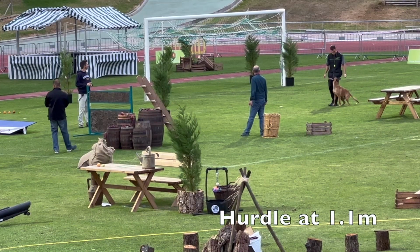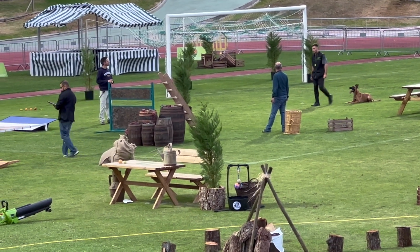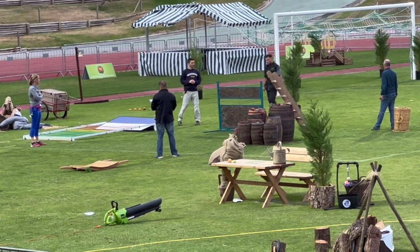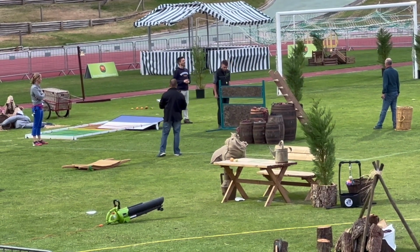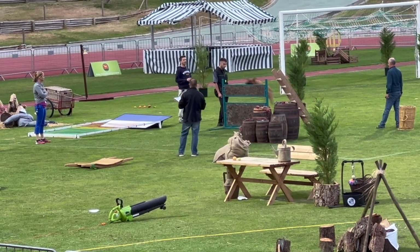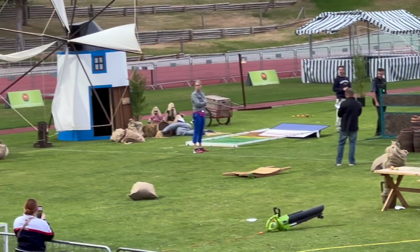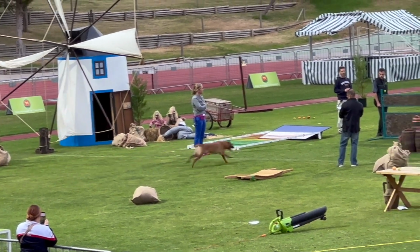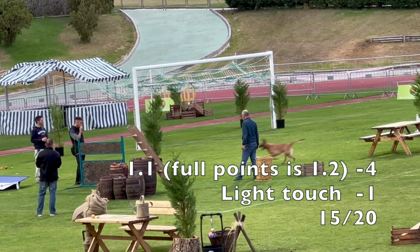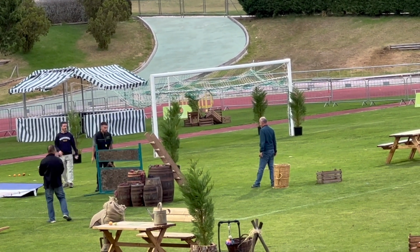Then we have the hurdle at 1.1. So again, this isn't the maximum height, which means there's a 4-point penalty automatically, even if the jump is successful. There was a light touch on the forward jump for 1 point and 4 points for not jumping the maximum height, 15 out of 20.